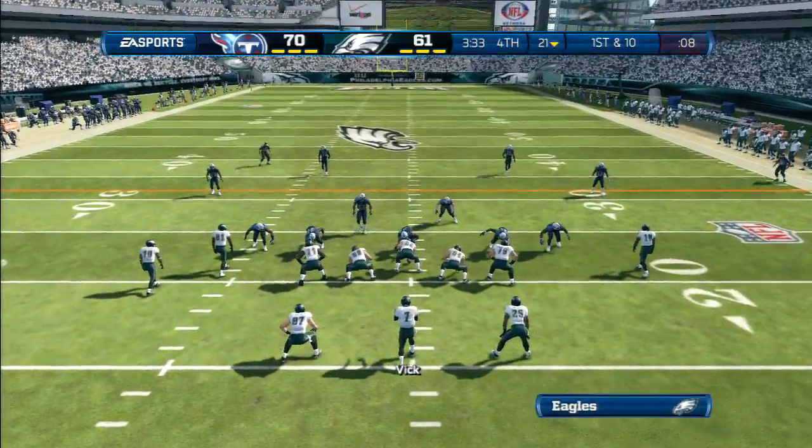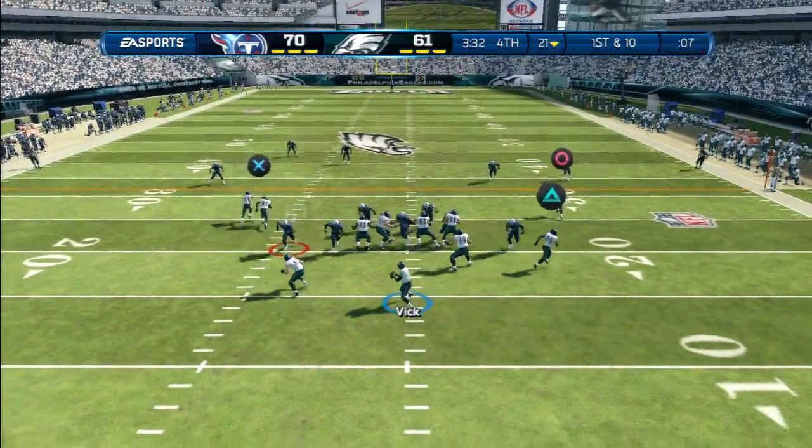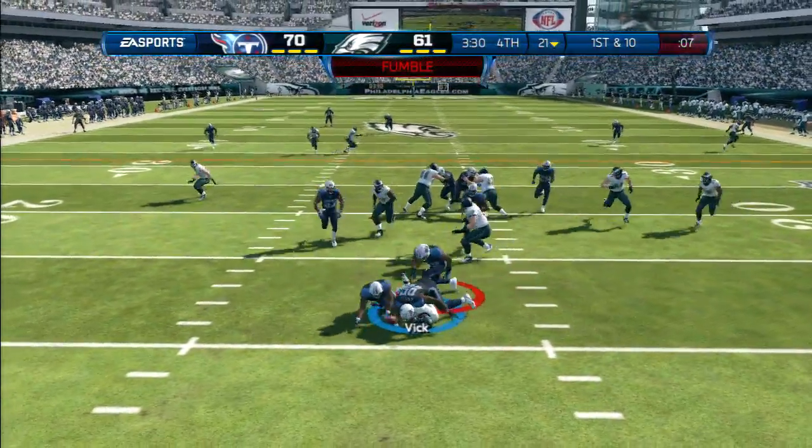This is not what you would call airtight coverage at the snap of this ball. Ball's on the ground.